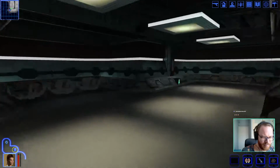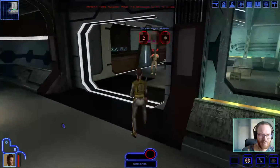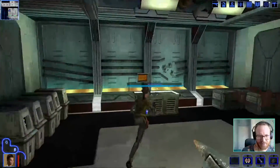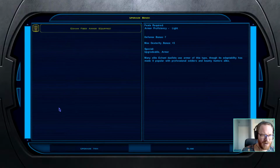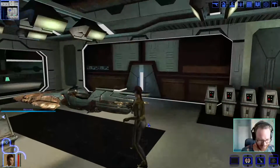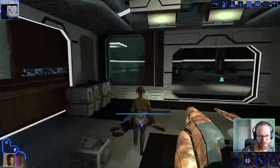Out of sight, out of mind. Alright, here's the workbench that we were looking for, finally. I can upgrade my armor with the final thing. That gives us resistance to fire, I believe. Yeah, fire and cold, which is pretty good, especially for this part of the game.